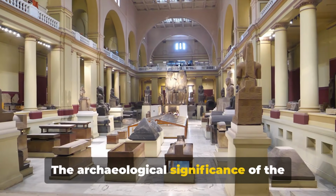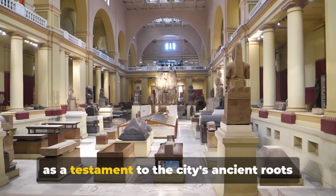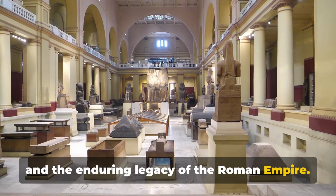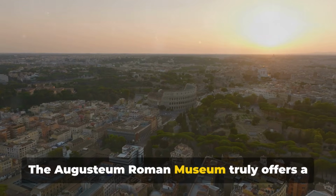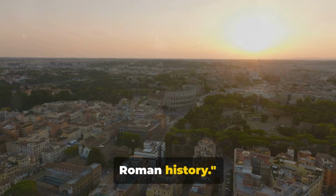The archaeological significance of the museum cannot be overstated, as it serves as a testament to the city's ancient roots and the enduring legacy of the Roman Empire. The Augusteum Roman Museum truly offers a fascinating glimpse into Cartagena's rich Roman history.